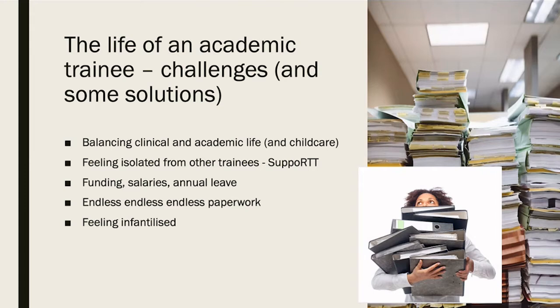So quite a lot of trainees I talked to said there's a really big challenge with balancing your clinical and academic life, and sometimes also balancing childcare or working less than full time. So there are lots of different ways in which academic positions are broken up. Sometimes it's a solid chunk of like 9 months of protected time and then you're back in full-time clinical. Some people divide up the weeks, for example.